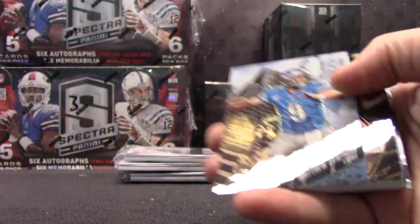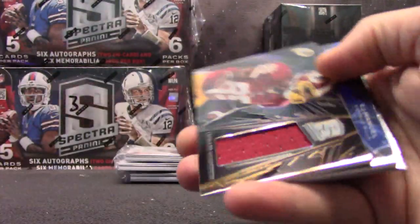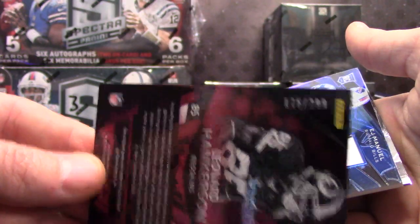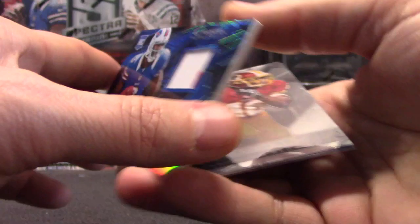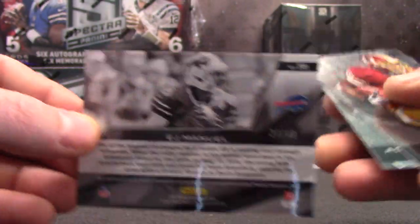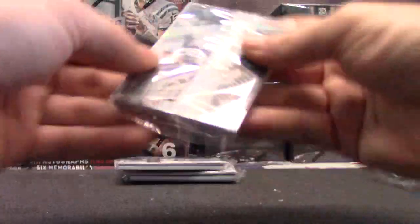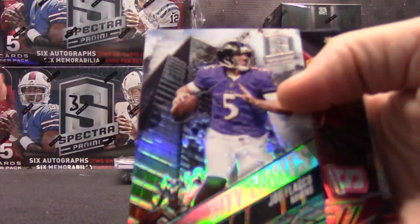Number 6, Keenan Allen. Stafford, 66. Leonard Hankerson, 175. EJ Blue Patch Autograph, 34. That goes to Brian. Brian, you got the biggest hit. EJ. That is a case hit, believe it or not. Well, actually, this case has been really loaded so far.